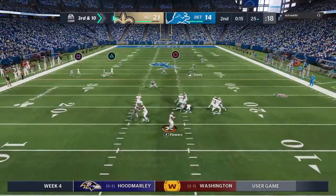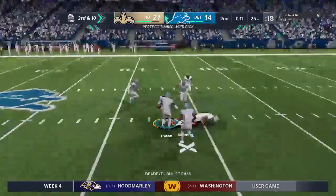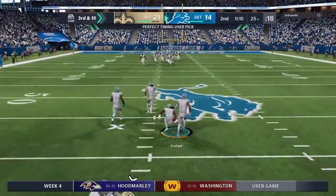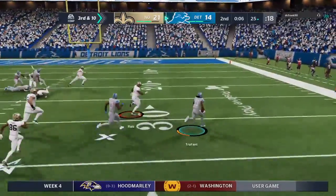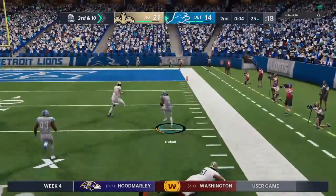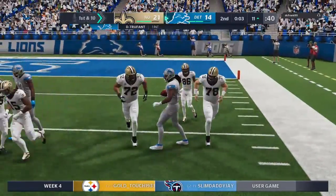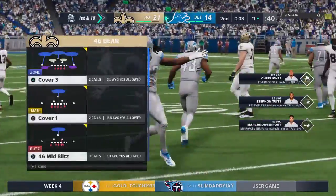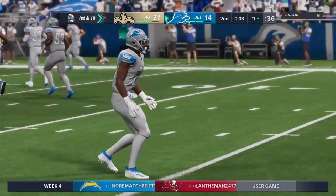Looking to throw. Flowers. He'll let this thing go for Sanders. Into heavy traffic, and it's intercepted. It's Desmond Trufant. And these guys have got it back at the closing stages of the first half. The 3rd down pass. Intercepted.